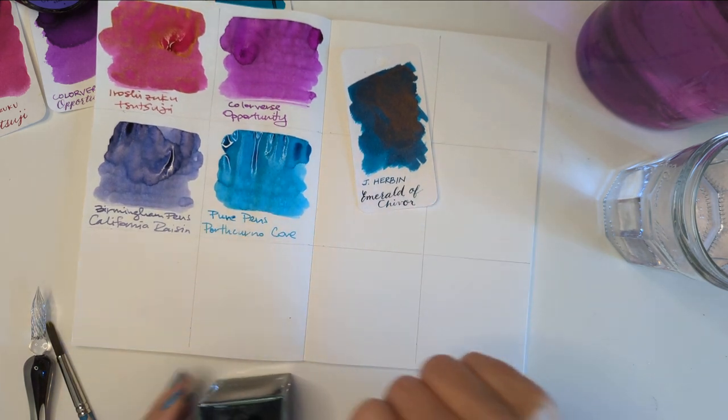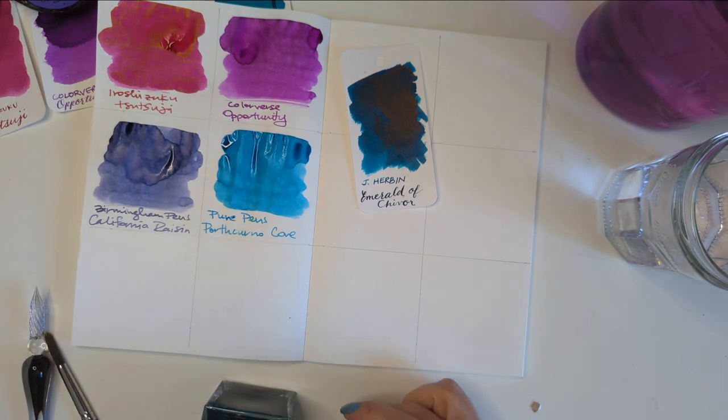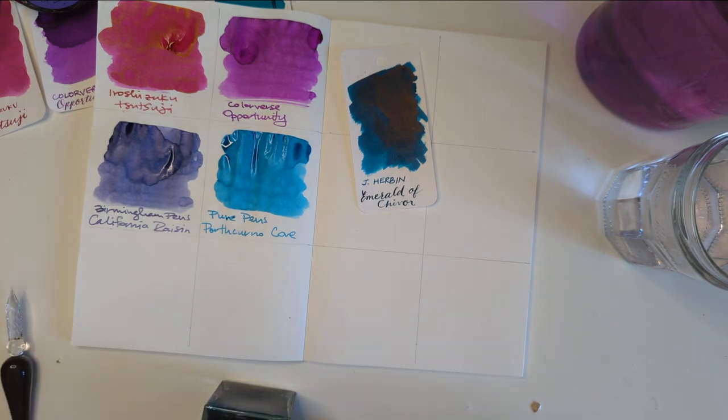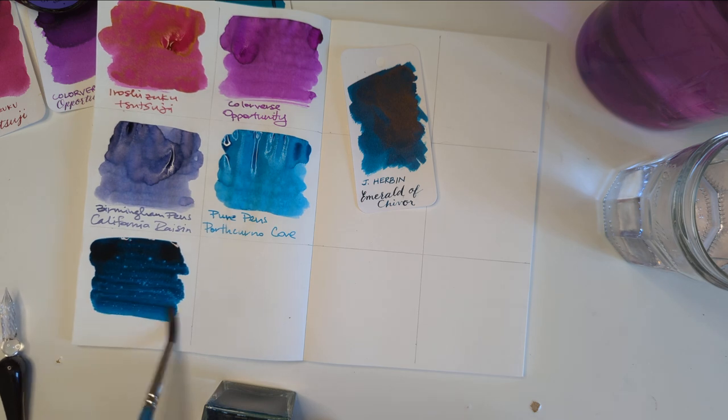But this is the ink that kind of was like, oh, I need fancy inks, thanks. So I lied when I said Tsutsuji was my first bottle of expensive ink. No, that was, in fact, Emerald of Chivor. I don't know how I could have forgotten that. Clearly I did, and I am a failure.